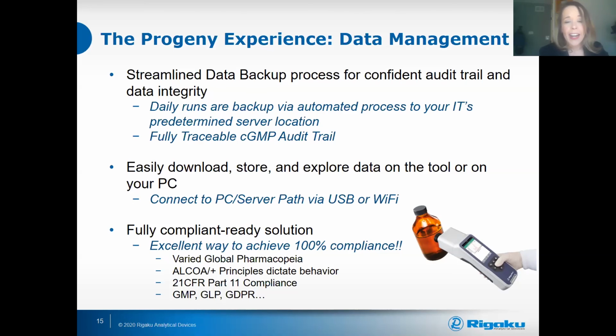We offer Wi-Fi on Progeny, which is really an excellent solution. Of course, you can connect via USB at the bottom of the instrument here, but we also offer Wi-Fi connectivity. And it really is a fully compliant, ready solution. We have taken into account the multiple pharmacopoeia in the world, ALCOA principles, and 21 CFR guidelines, to give you a solution that allows you to feel confident in how you're using the tool to both acquire your data, but also manage the data on the outbound.